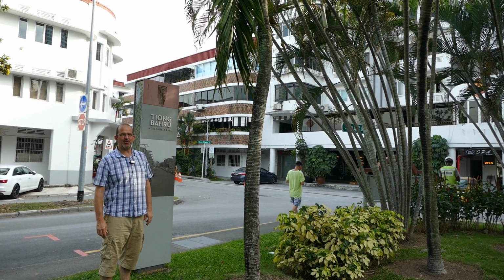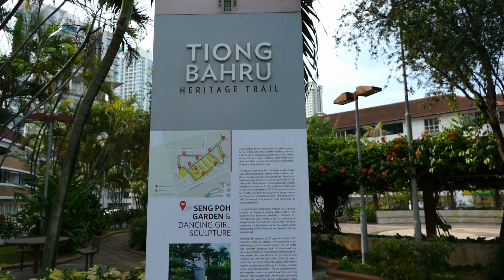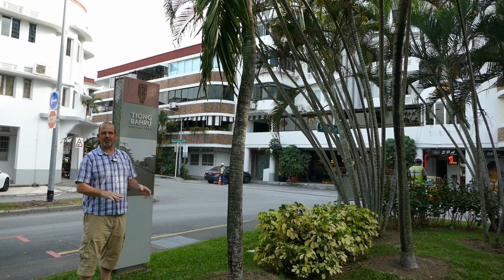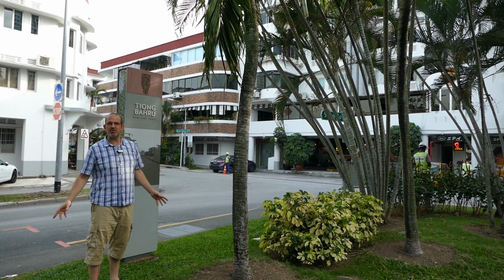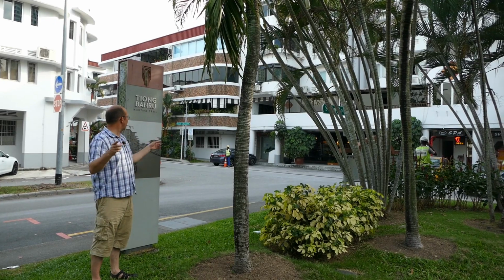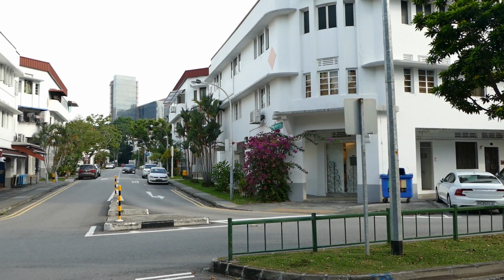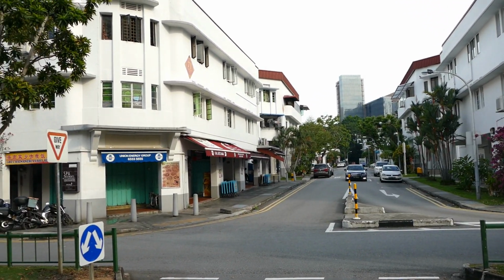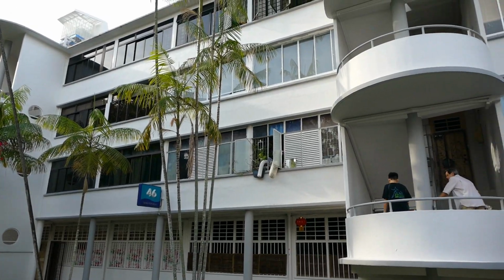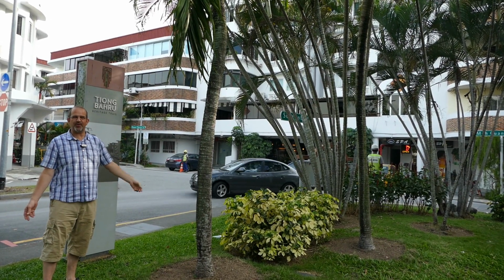Okay, so we have come down to an area of Singapore called Tiong Bahru, which is an old colonial suburb of Singapore. And although Singapore is built up with loads of high-rises, some of the old architecture here is still very British, very colonial, and it's nice to see that it's not all high-rises. There's some lovely apartments around here. So if you're around in the area, Tiong Bahru Heritage Trail is worth a nice walk around.